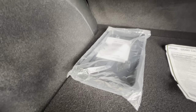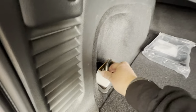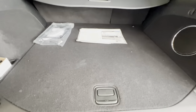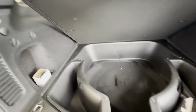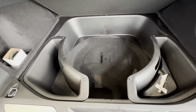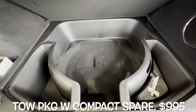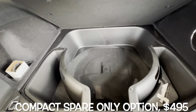What else does it have besides the window sticker? You have your front license plate, which I hope they don't use. You have your pedals here, which they need to put on. The dealer needs to do that, and I would never want to do it because it's so hard to do. Under here, all you have is cargo space. Now, this is the space that would have had the spare tire. If you went with the tow package, you would get the spare tire automatically. And if you didn't get the tow package, you could also purchase the spare tire.